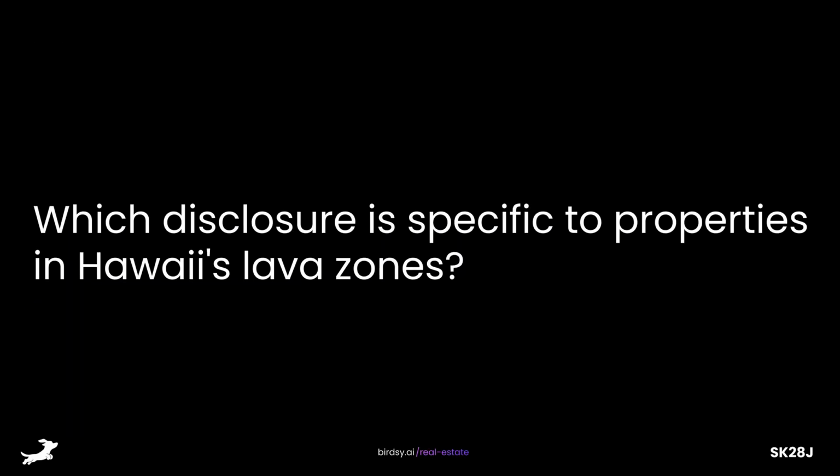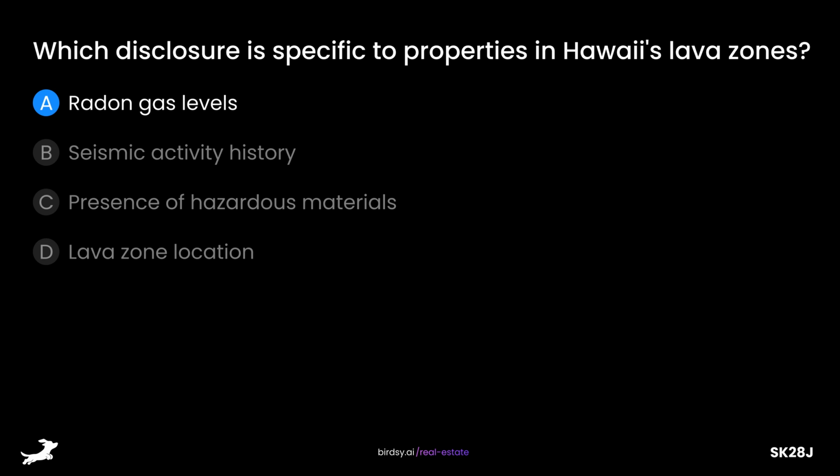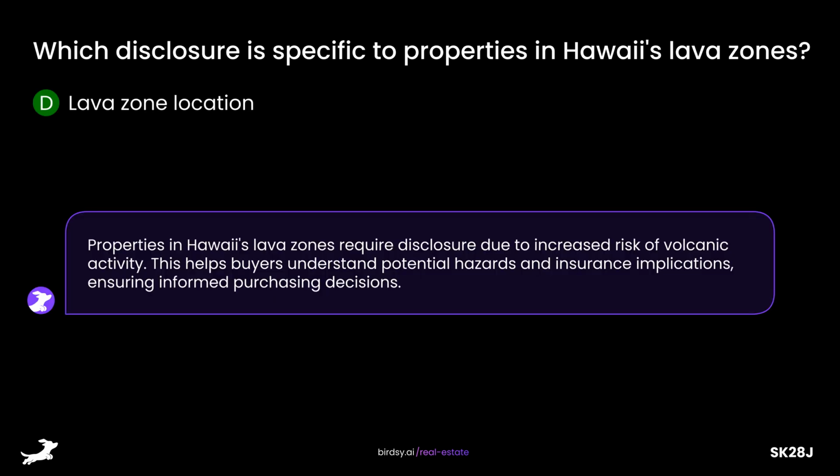Which disclosure is specific to properties in Hawaii's lava zones? Is it A, radon gas levels, B, seismic activity history, C, presence of hazardous materials, or D, lava zone location? The answer is D, lava zone location. Properties in Hawaii's lava zones require disclosure due to increased risk of volcanic activity. This helps buyers understand potential hazards and insurance implications, ensuring informed purchasing decisions.